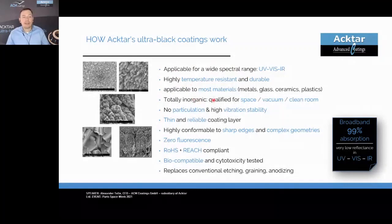They are totally inorganic, and they are not only qualified for space, but also for ultra-high vacuum applications and demanding clean room applications. They are relatively thin, and they are conformable to sharp edges, and that is why we often apply our coatings to apertures, for example. They are compliant to all the European and international regulations like RoHS and REACH, and they can be your choice to replace conventional blackening methods.